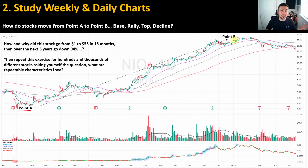Meaning, how do they trend? Think about this: how and why did NIO, the Chinese EV stock, electric vehicle stock, go from $1 to $55 in 15 months? That's point A here, where it was about $1, to here, about $55. How did it do it? Why did it do it?